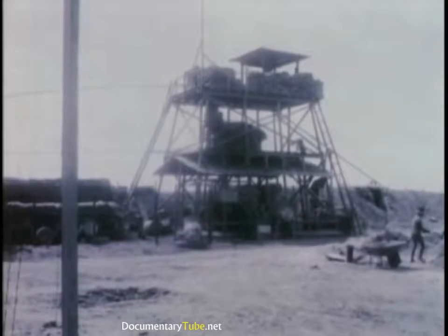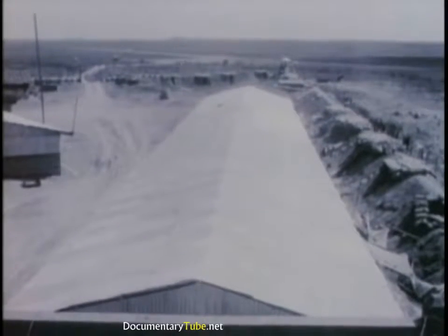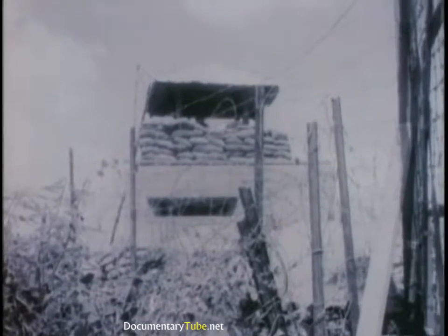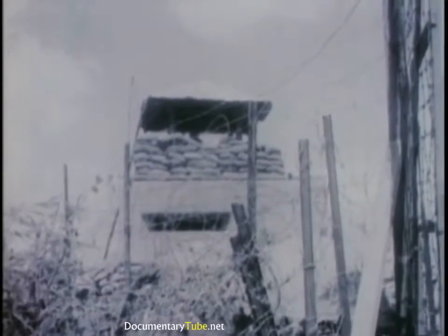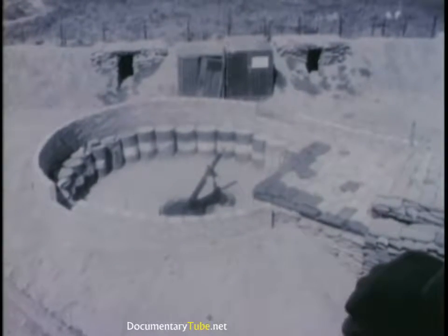This observation tower symbolizes Kai Kai's defenses. Living quarters adjoin the defense bunkers. Another observation tower, atop a concrete emplacement, is manned by a striker who keeps a watchful eye beyond the perimeter. Emplaced mortars are ready for the VC.